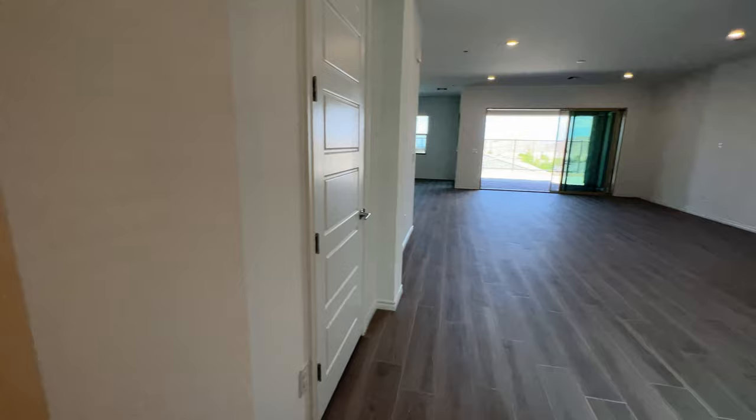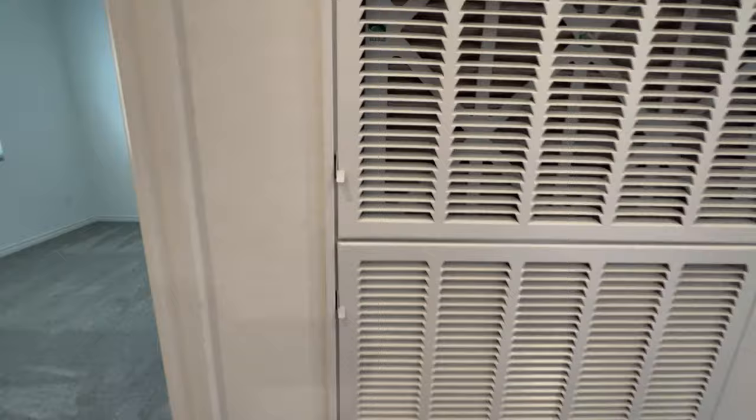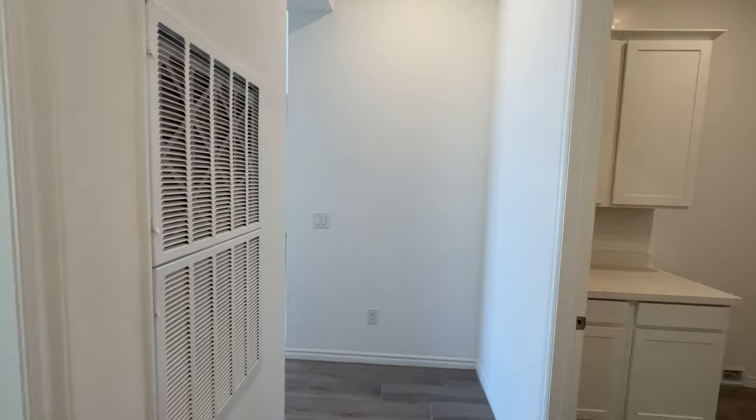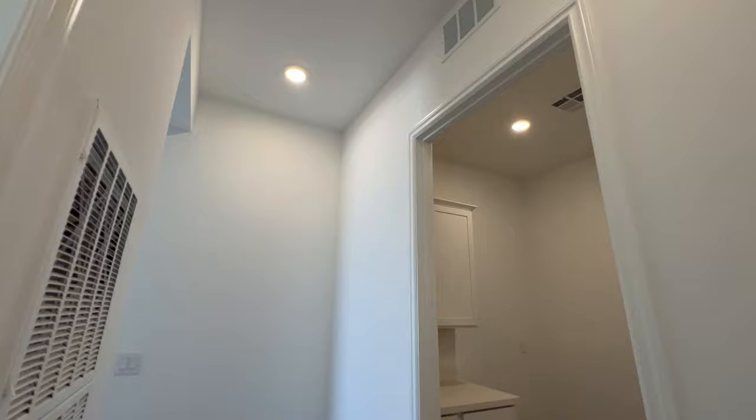This one is your air filtration system, and it's easily accessible. You just have to open this. You can replace the water filter easily. I'm sorry, you can easily open this and then also change your air filter, not water filter.